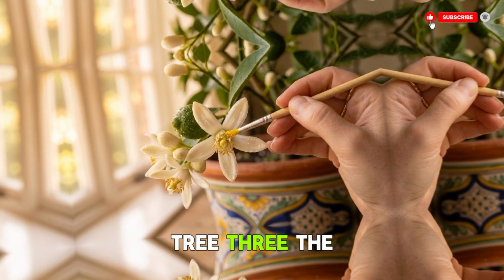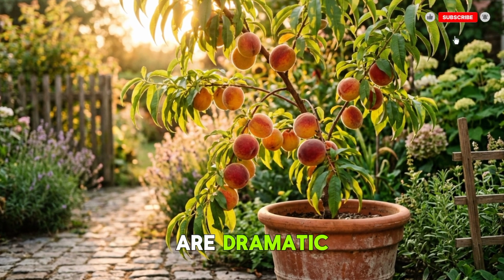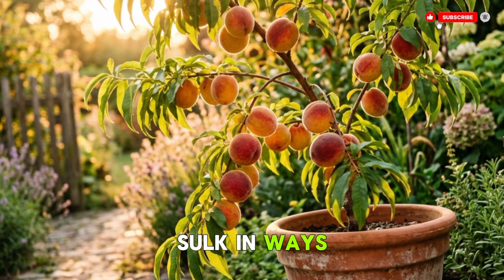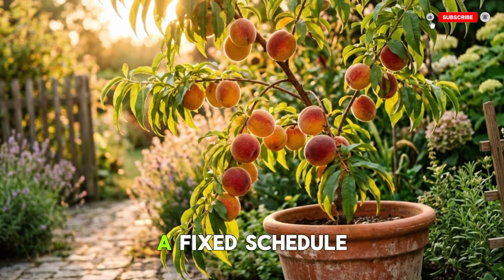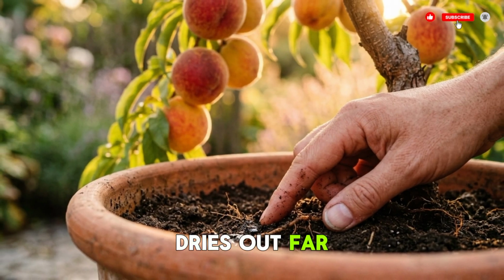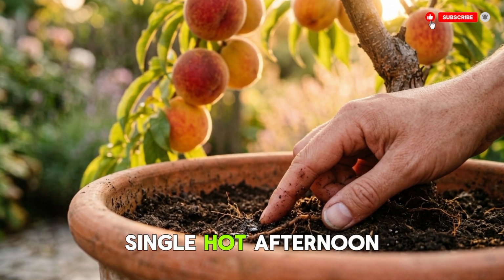Tree 3. The peach that hates being ignored. Dwarf peach trees are dramatic, plain and simple. They will tell you exactly what they need loudly, and if you ignore them, they sulk in ways that are hard to miss. The biggest mistake most people make is watering on a fixed schedule, instead of actually checking the soil first. A dwarf peach living in a container dries out far quicker than one planted in open ground, sometimes within a single hot afternoon.